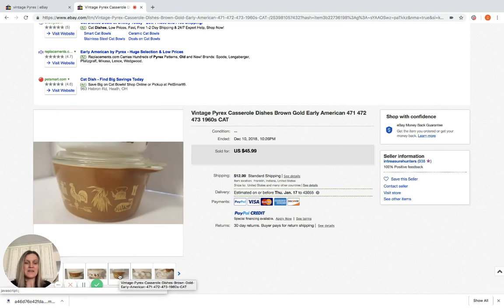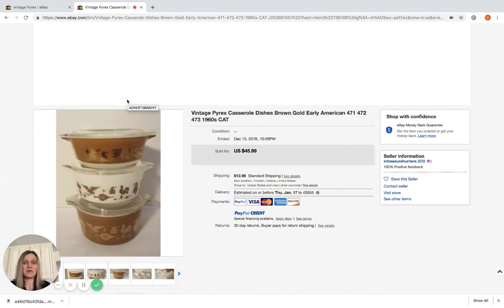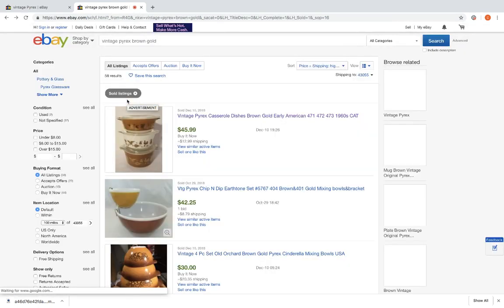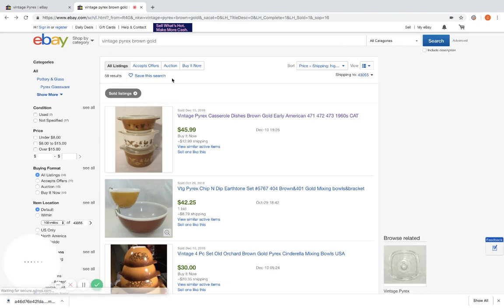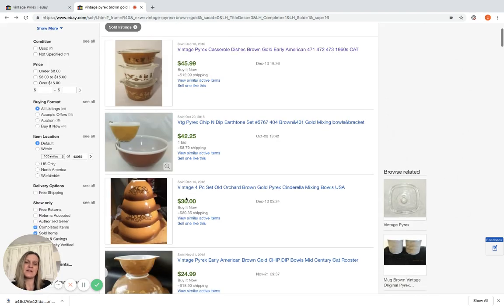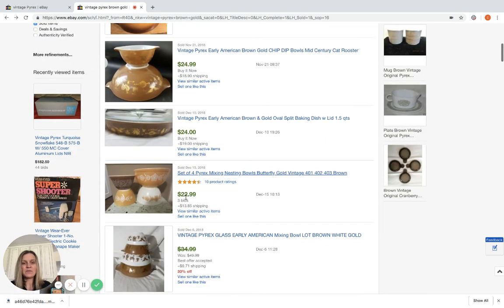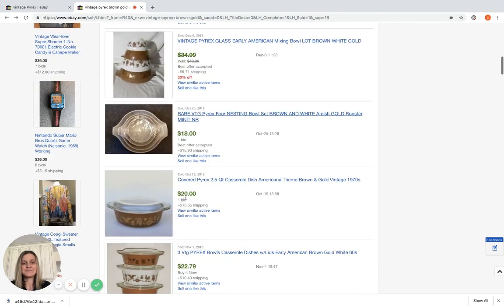So again, if you see this, don't get excited, because in my case, it was not a Bolo. Oh, sorry, I'm under all listings. This is the highest price sold. So these do not sell for a lot unless there's like a rare piece that maybe I don't know about. But just do your research.